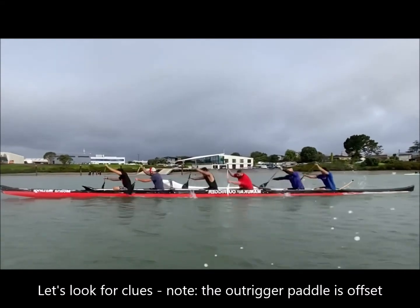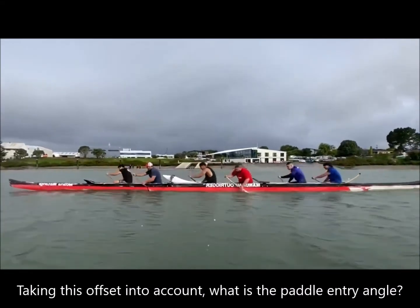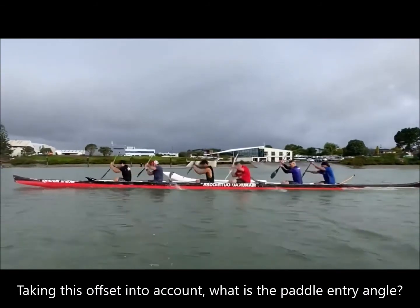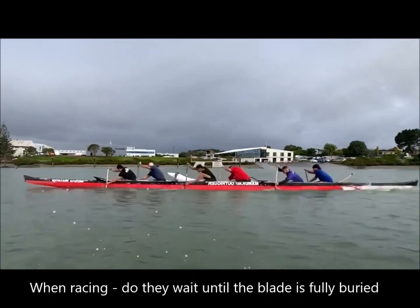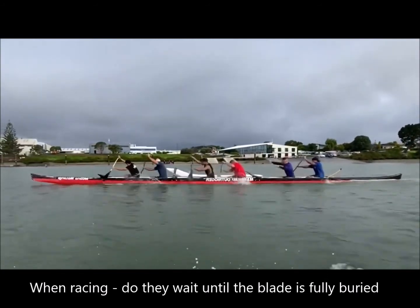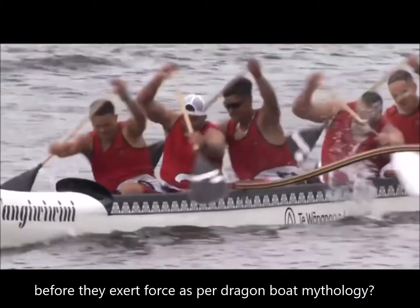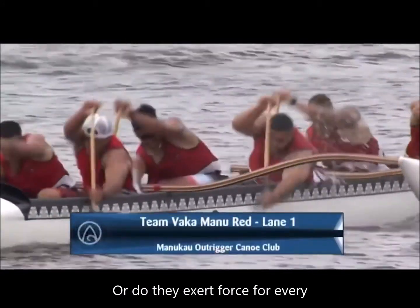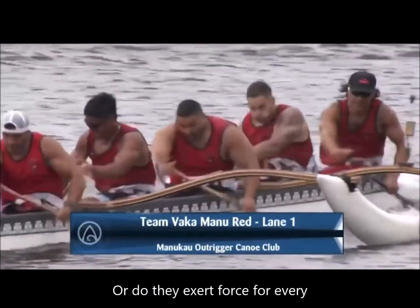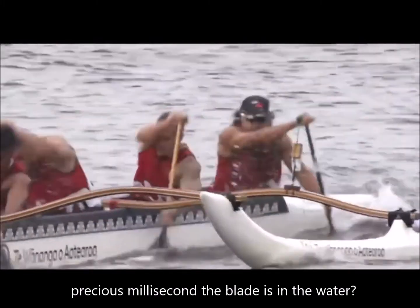Question: why haven't dragon boat race time records improved over the decades? Has our technique evolved with the advent of carbon fiber paddles compared to when wood paddles were the norm? A carbon fiber paddle is much lighter, which means recovering the paddle after the stroke would be a lot easier.